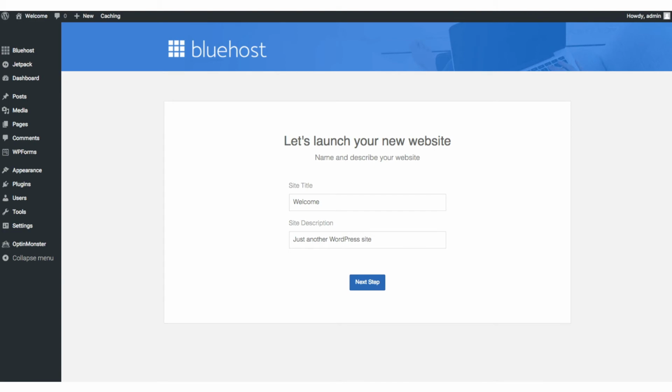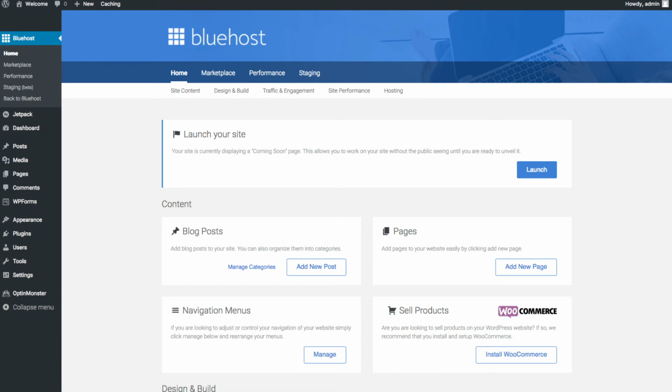It'll ask you a few questions as you can see. If you don't need help, just click the You Don't Need Help option. Once you do that, you will see this page. You will see blog posts where you can add new blog posts. You will see where you can add new pages to your blog. If you want to change your navigation menus, you can do so easily. And if you're going to sell products on your site, you can install WooCommerce to do so.